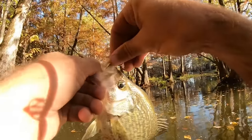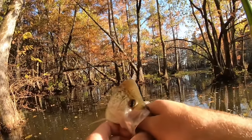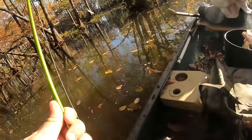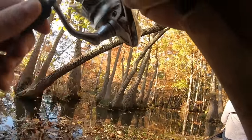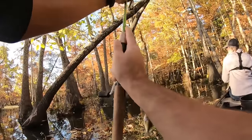They're biting it after long pauses, so we'll twitch it a couple times, let it sit there for like 3 or 4 seconds, maybe even 5 seconds, and then they just pop it, they bust it, suck the whole thing down. Ooh. That's a crappie. That's a big old sucker. Yes, sir.